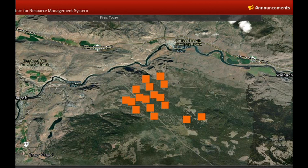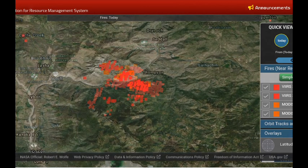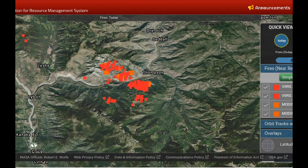We're jumping now to the Cache Creek, Ashcroft area. We can see the MODIS infrared when it came in just after midnight. There was expansion to the north towards Juniper and Highway 1. Here we're looking at the VIIRS when it came in a little bit later, and definitely expansion into that forested block south of Juniper to the west of Walhachin. Very similar pattern of behavior.